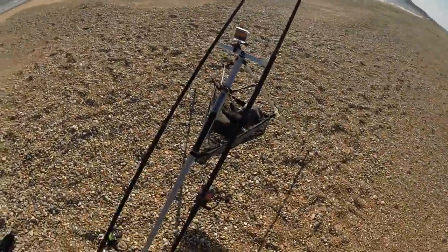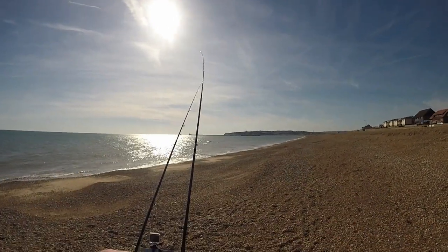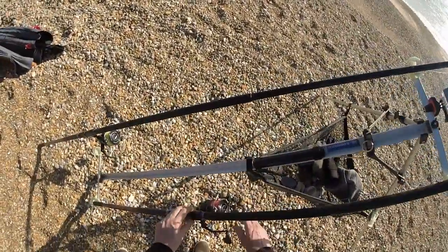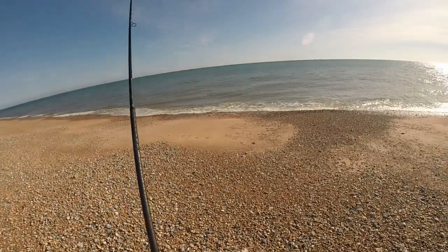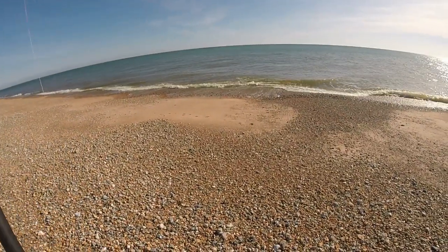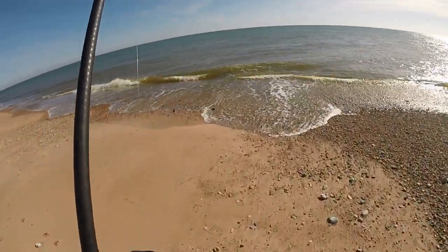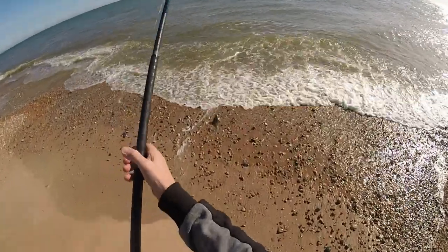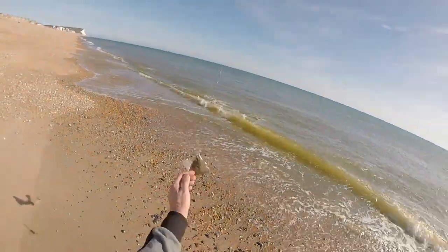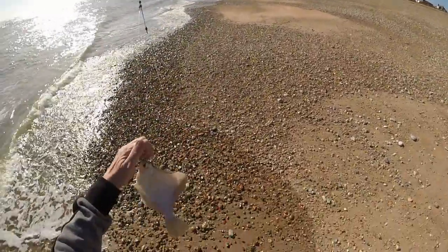And when I did try to cast my second rod out, I cracked off. So just put a new shock leader on that. And while that's happened, another bite has developed on this rod, I think. So we'll see if it's on there. This time, yeah, another spotty. So yeah, the session is going well. Every cast producing a fish at the moment.